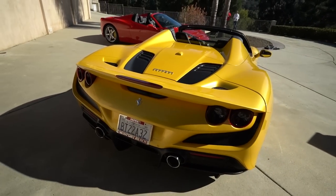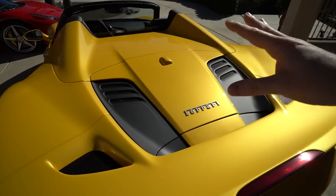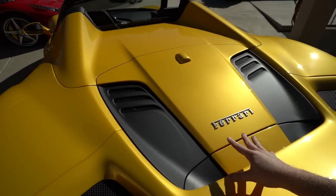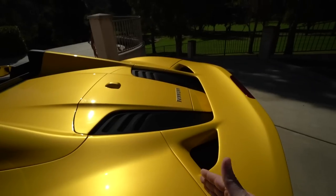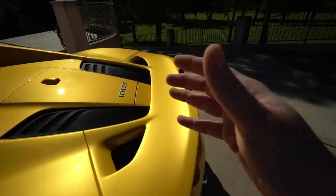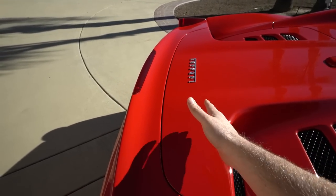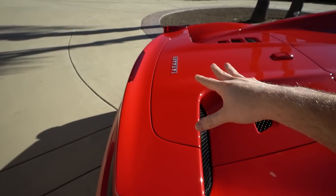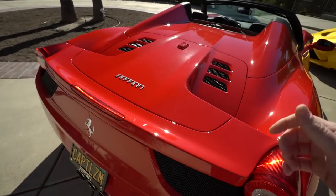And one thing I just noticed kind of looking at the two is the engine cover is much smaller on the F8. So it is a little bit narrower, and it's not quite as long. And from there to the end of the car is much more substantial than it is on the 458. You can see the engine bonnet comes way out to the end of the car in this, and it's much, much larger, much wider. So you have much more room to get access to the engine.